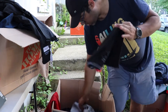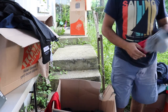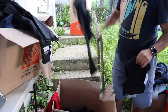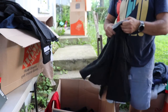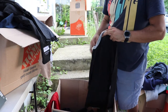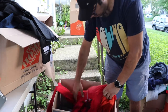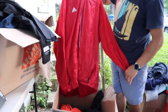Pokemon shirt. And pants. There's some dust that fell on the stuff. And there are mosquitoes running all over the place. Okay, I think this is some Naruto stuff as well. I'm more excited about the jackets. This is a double XL as well.